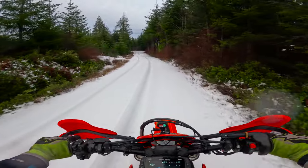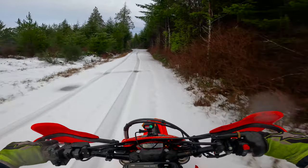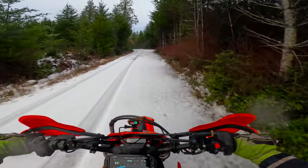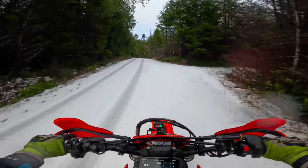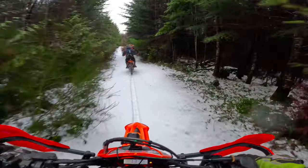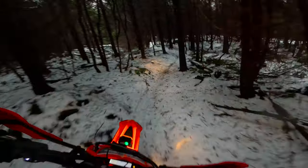It's old snow, so it's iced up pretty good. And it doesn't pack and become sticky. It packs and becomes ice. All right, let's go into Snowmageddon Tree Town.